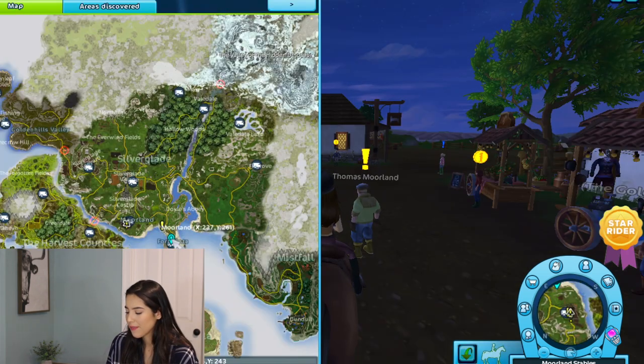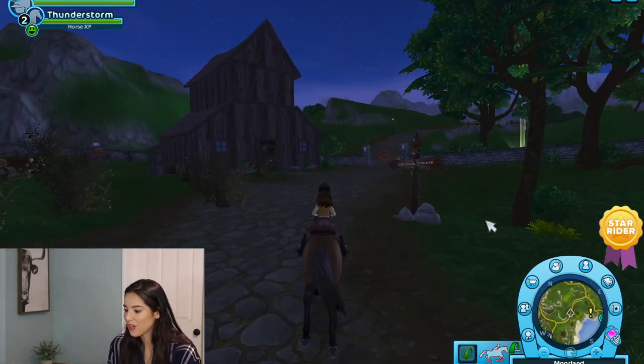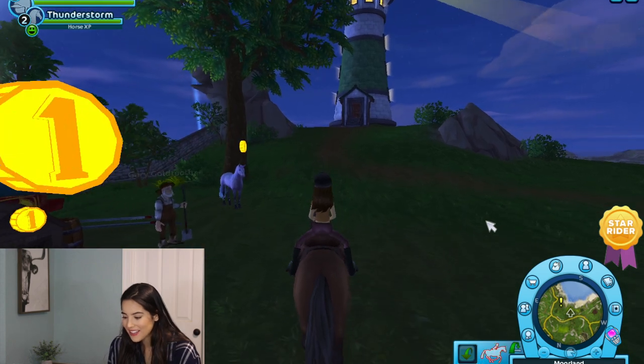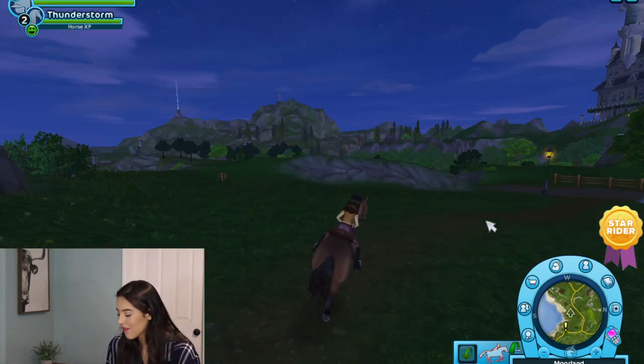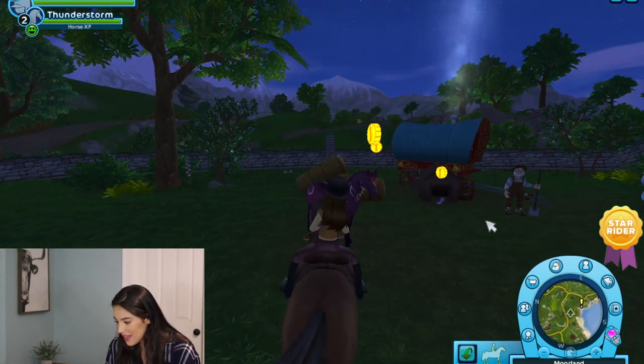Ooh, I'm gonna go to Fort Pinta. There's so many places you can visit. Did you guys see that map? This world is huge. Look at that horse. Oh my gosh. Wait, I can buy these horses? Wait a second. I saw a little coin sign. Does that mean I can buy you?